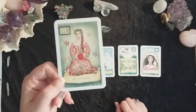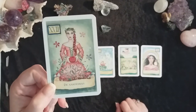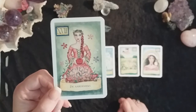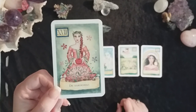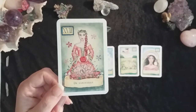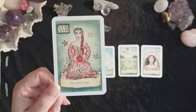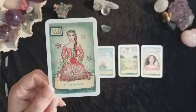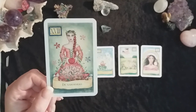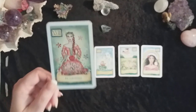You possibly have a green thumb. You are very connected with the earth, and you may find very much enjoyment out of having your own garden, tending to your own garden, growing food and herbs and flowers and all things beautiful. You are very connected to the earth as well.